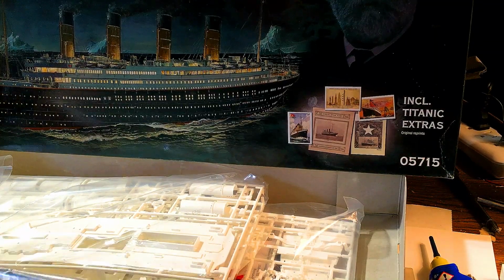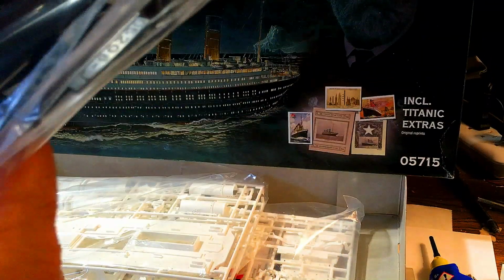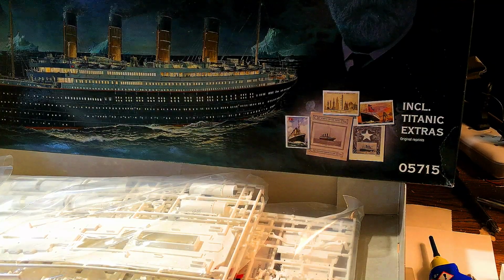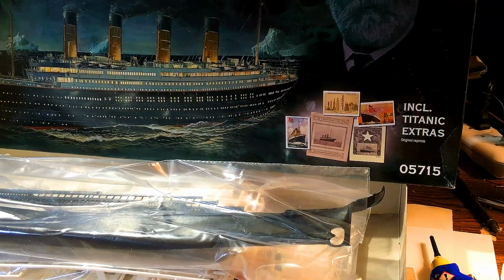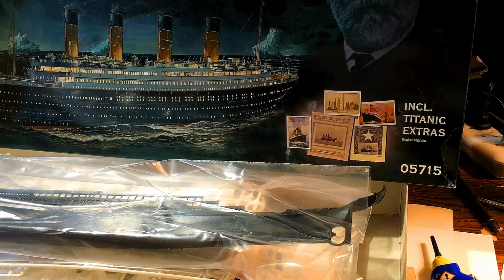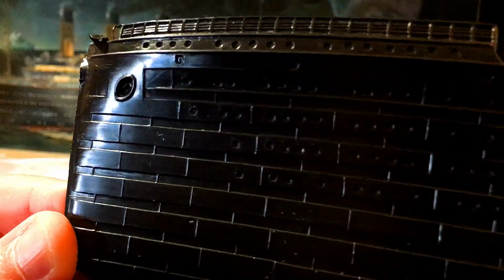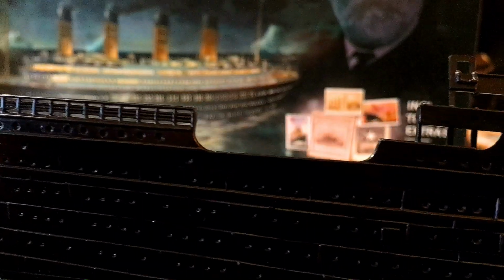And let's move on to the hull. Now, as usual with Revell, the hull is in two separate halves. So let's take it out for you. And there are other parts in the bag as well. This would be the port side. Let me show you that beautiful Titanic hull. You can see the bridge going by.